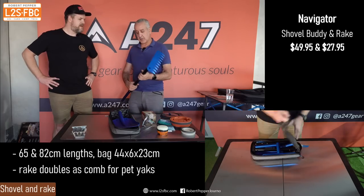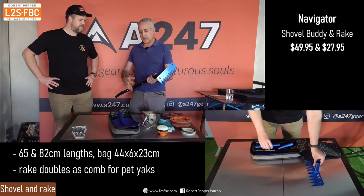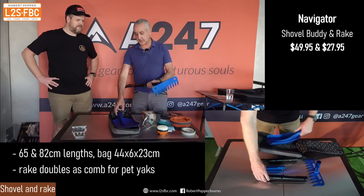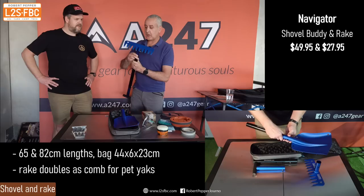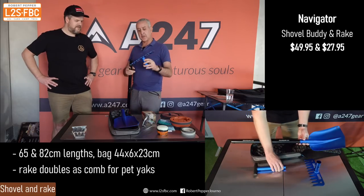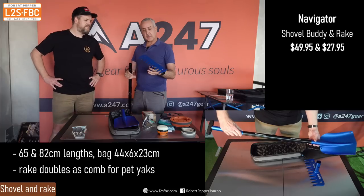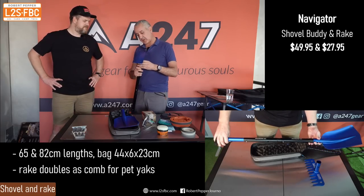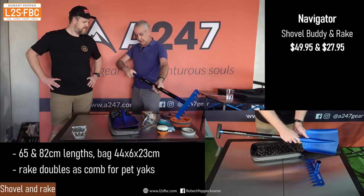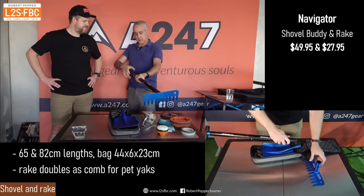But what I like is the multifunctional aspect. If it was just a rake, I'm not going to take a rake just for that. But this is a shovel and a rake, so the only extra weight is just the head of it. I'm going, okay, for what that is, I'll take that, particularly because the rest of it is so light. It's lightweight aluminium. And I like the fact that it's got this on the end. You can sort of give it a bit of a pull as opposed to just that.